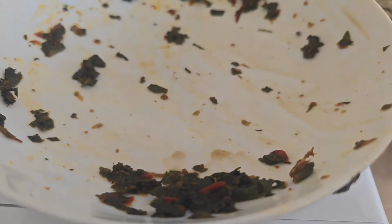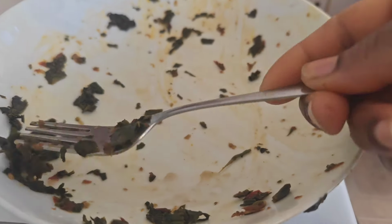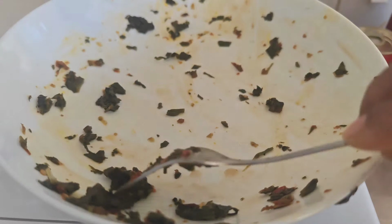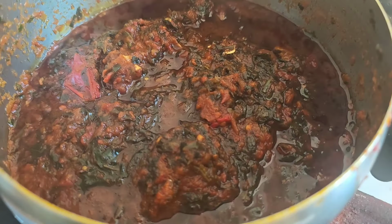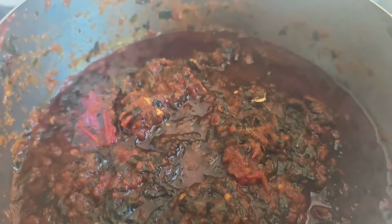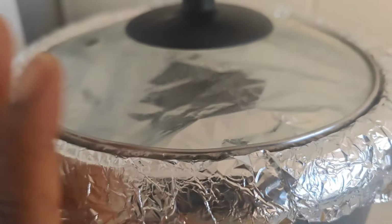And this one, I purposely left some. I'm gonna be eating it. Yummy, yummy, yummy. It's ready. This is how it looks. Look at the steam. The steam will not let us see. It smells so yummy. So I'm just waiting for the rice to cook. I use foil to cover the rice. It'll soon be ready. It's still uncooked, can you guys see?